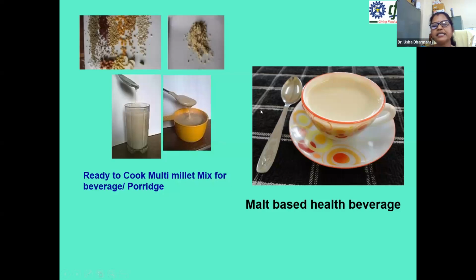So this product is an instant beverage mix from malted ragi. We used germinated ragi here, and it is a technology wherein it can be used like whatever commercial products are available, maybe Horlicks, Boost, so it can compete in that way.